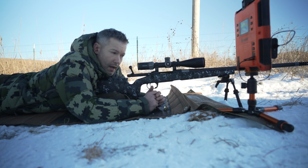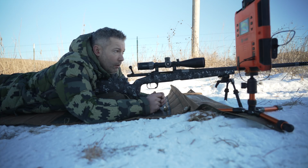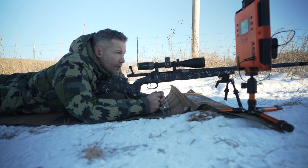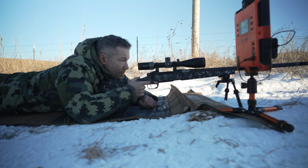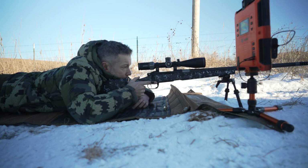I do have a GoPro down there, so it should collect all of the shots, provided the cold weather doesn't interfere. And it is, like I said, next to zero.